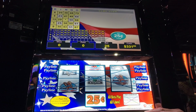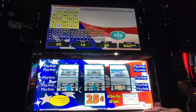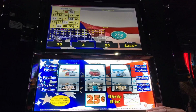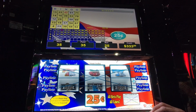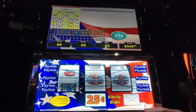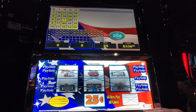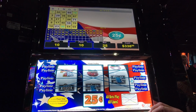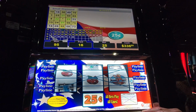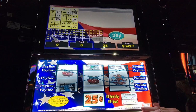Those symbols are popping out, aren't they? Yeah, they are. Oh, another little hit. It's hitting, guys. There's buttons again. It does keep hitting, doesn't it? Yeah, it's actually pretty active. There you go, Jenny. Letter Y. Open B. Come on. There you go, Jenny. Nice. $25. Up to 356. I think you started with 80. 80. Nice.